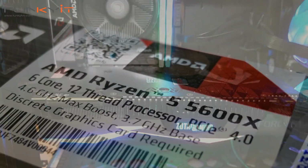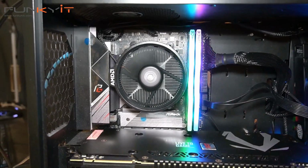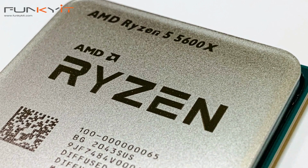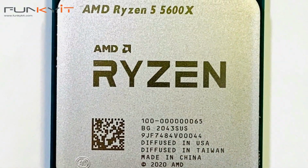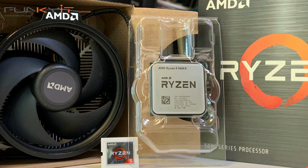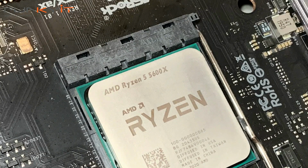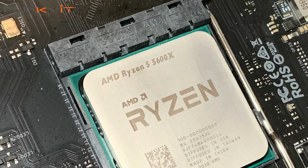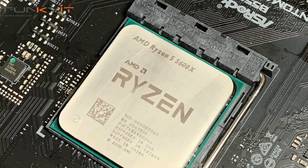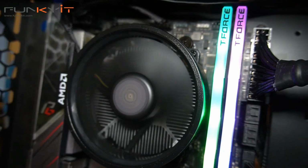Well, you get 6 cores and 12 threads, and a max boost speed of 4.6 GHz, as well as 32 megabytes of L3 cache. And don't forget, it comes with PCIe 4 support, as well as a super low TDP of only 65 watts. And oh yeah, it also comes with the Wraith Stealth CPU cooler included. And what's even better is that it's a drop-in upgrade for a previous generation of the 400 series motherboard, and possibly, rumor has it, that it could work with the 300 series motherboard too.